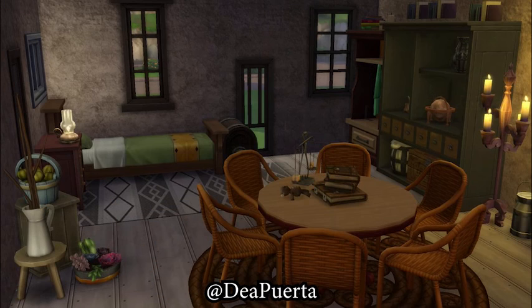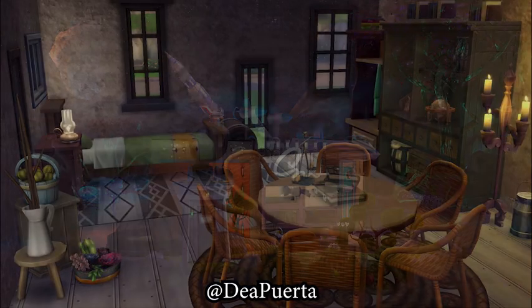If we go to the next image, we can see you've got the little table there and a few laundry pieces in the back for storage and then the bed and everything. And it's such a cozy little cottage. It's so cute. So cute. And so that is Dea Puerta's entry.